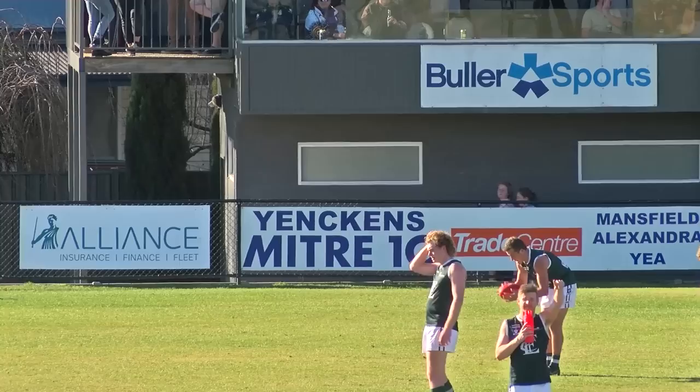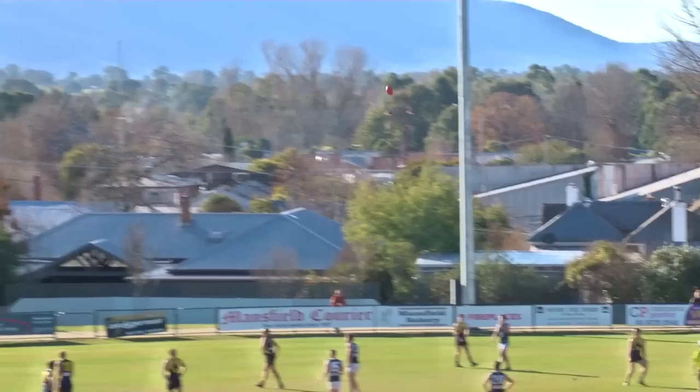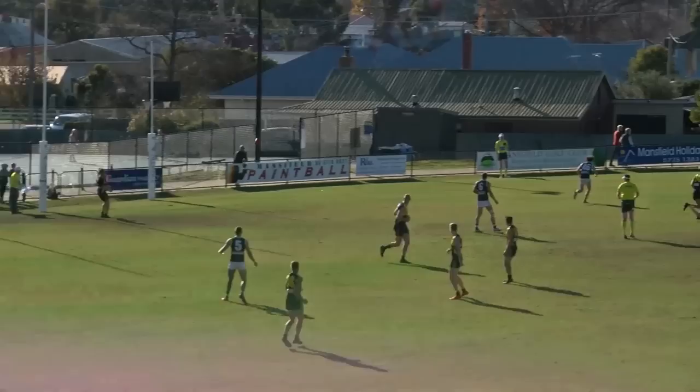So just a little bit of breeze in his face. Beautiful day here in Mansfield. Noah Wheeler. Kick is on the way from 52 metres. It's across the face. Brown will tap it over the line for a point. So another point on the board to Echuca. Echuca now 2-6-18, Mansfield 3 behinds.